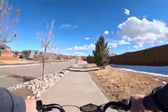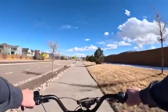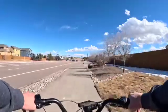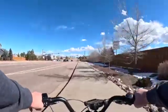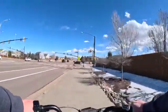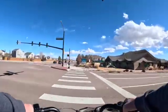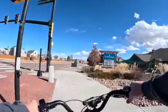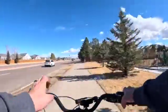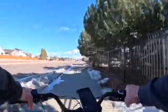So here we are scooting down the hill, y'all. We are flying at the moment, not literally. But we do got to slow down here, make sure people know that there is somebody on a bike. The last thing, like I said, you want to do is get love tapped by a whip. We're not doing too shabby on time.